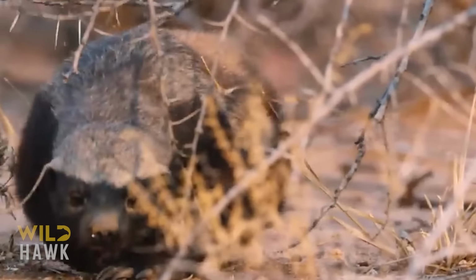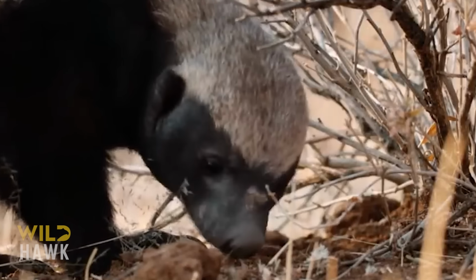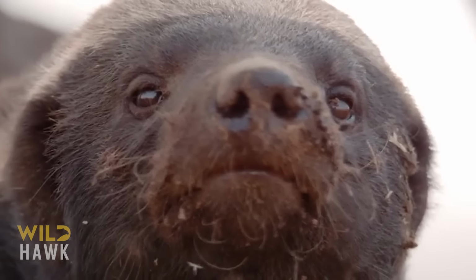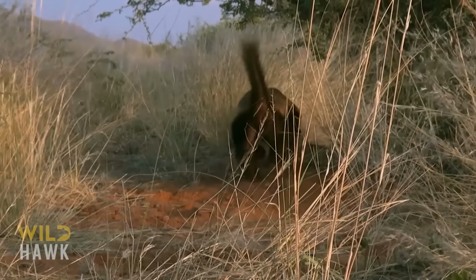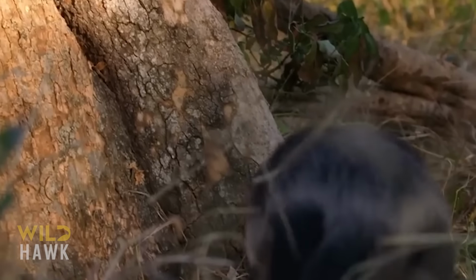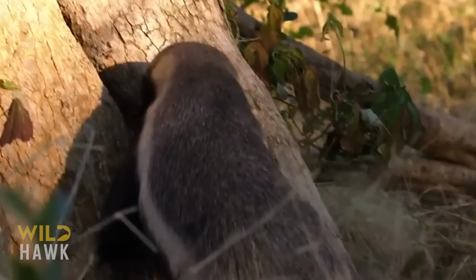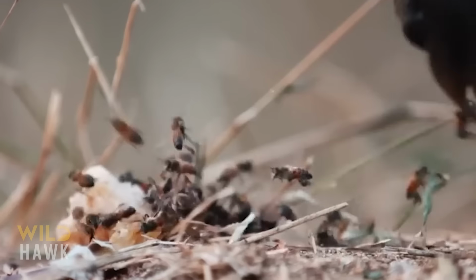Honey badgers are small animals, but are known for their thick skin, supple bodies, and high pain tolerance. An adult weighs only a few dozen pounds, but possesses ferocity far exceeding its size. On the savanna, honey badgers rely not on speed, but on reflexes and aggression.